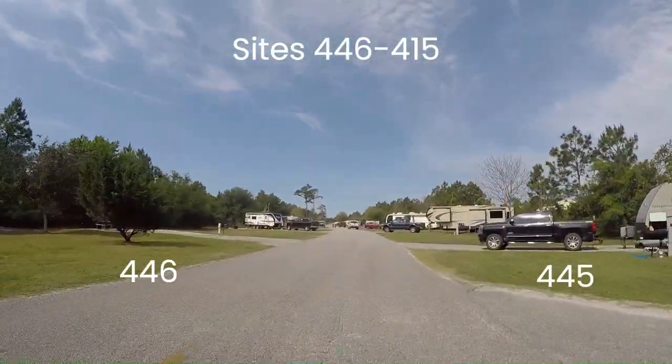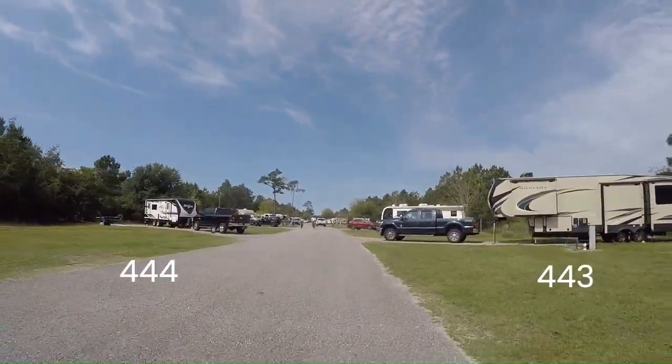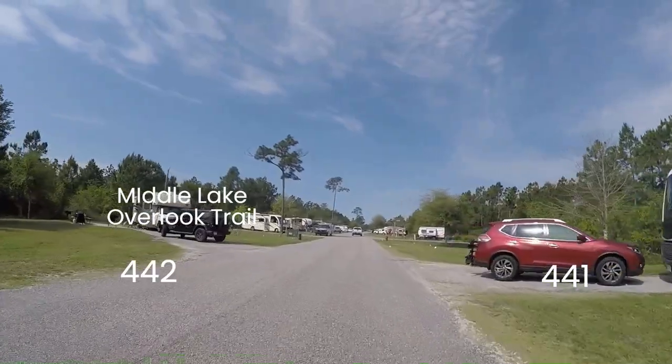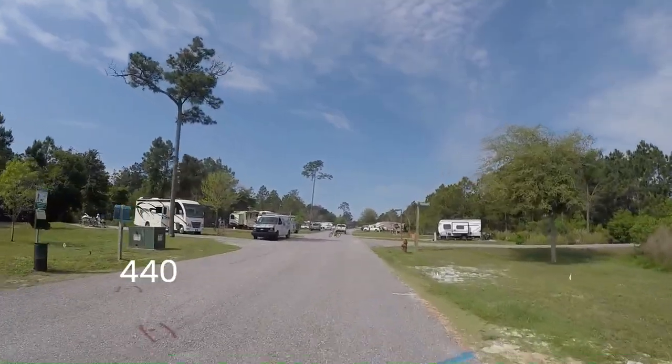Between sites 442 and 440 is the Middle Lake Overlook Trail. This trail is a short walk with a great view of Middle Lake. It's a little scary on tight boardwalk. You will constantly look for alligators. If you are lucky, you will see salamanders on the boardwalk.